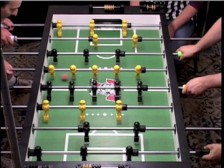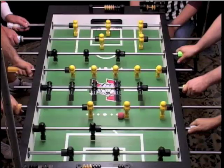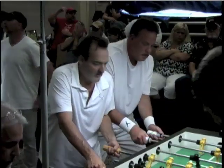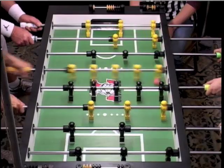Horton tried to brush it down and able to get this one through. Johnny is going to cut the lead in half. And he does, as he rears back and wails that long pull shot. It's 2-1.